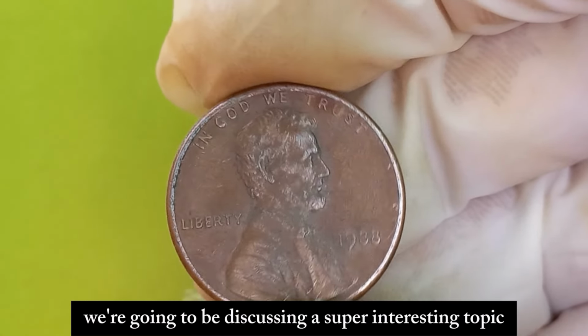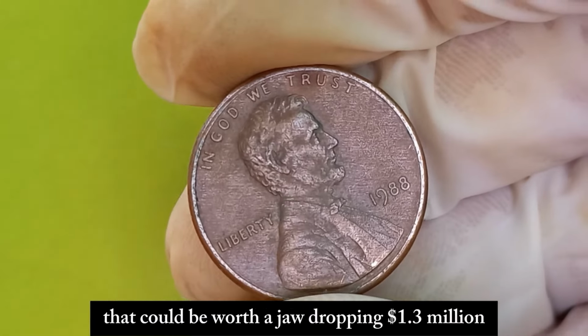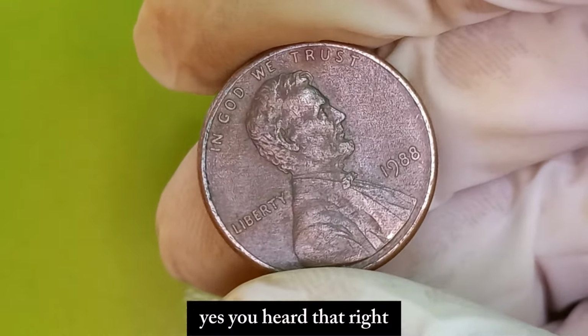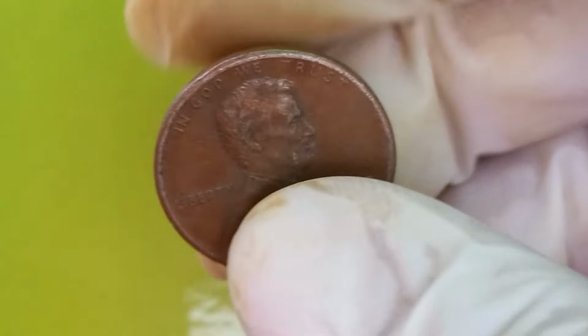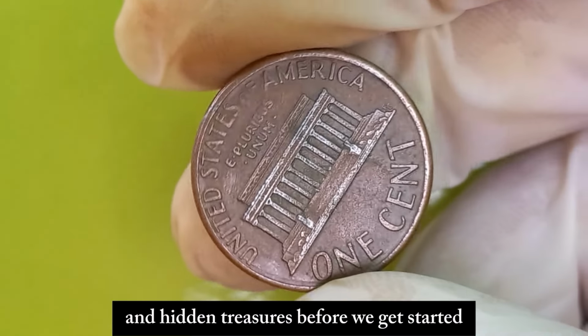Today we're going to be discussing a super interesting topic, the 1988 Lincoln penny that could be worth a jaw-dropping $1.3 million. Yes, you heard that right, $1.3 million for a single penny. So buckle up and let's dive into the world of rare coins and hidden treasures.